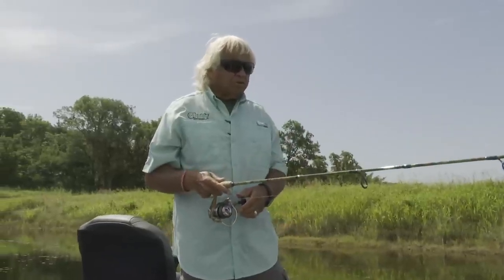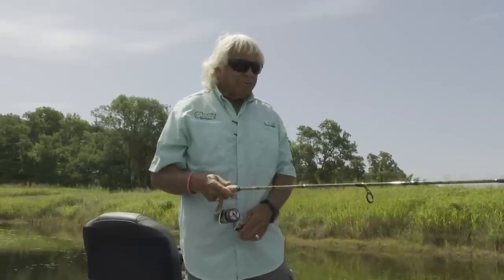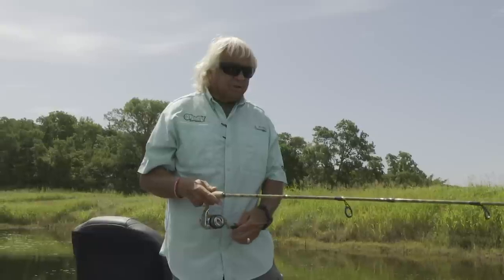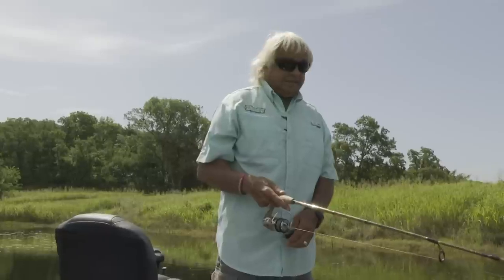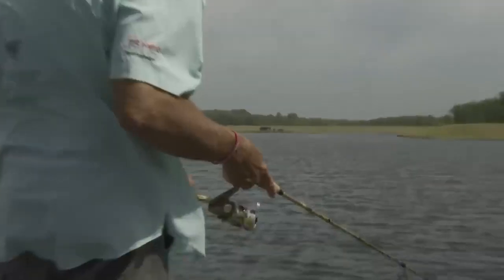But it's a whole school of little bitty crappie like that, probably last year's spawn. That's all the bigger they are. Crappie really don't grow nearly as fast as bass. Of course, they don't get as large as bass, but it takes them a little bit longer to get up to that 10, 11, 12, 13, 14, 15, 16-inch size that we're looking to try to catch. It takes a crappie a little while to get that big.